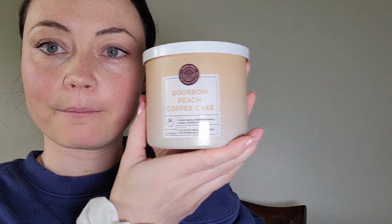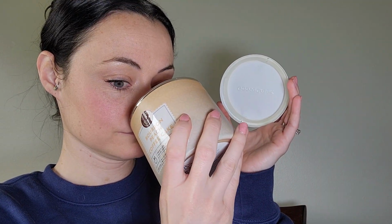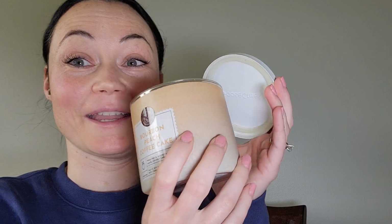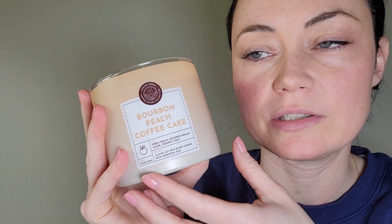Next, we have bourbon peach coffee cake. So the notes on this are fresh peach, bourbon vanilla glaze, and crumbly cake. All right. Okay, yes, that smells exactly like a coffee cake. It's not too strong on the peach, but I wouldn't expect it to be a very fruity peach. It's because it's a baked peach scent.